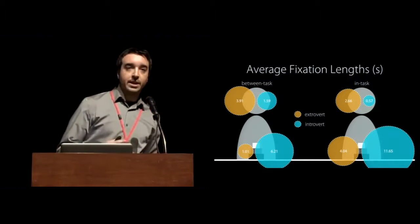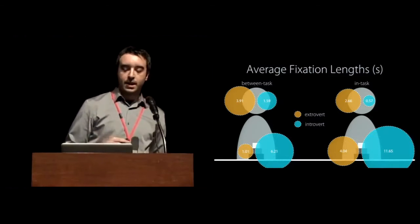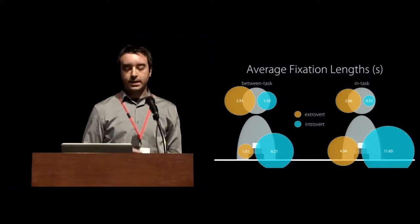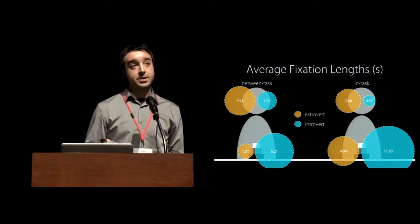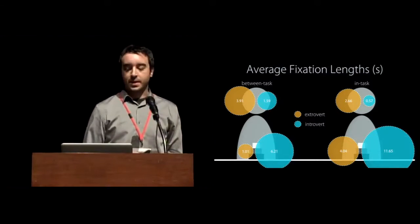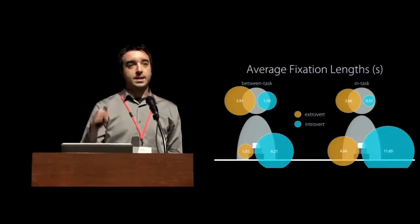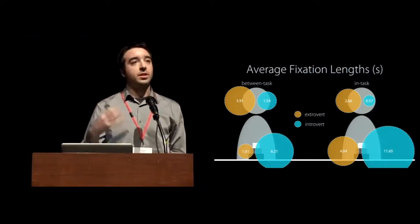So in terms of generating gaze for a robot instructor, we modeled these fixation times as Gaussians, defined by the mean and standard deviation from all the data we collected. And we draw from these distributions to generate alternating gaze fixations for the robot. So an extroverted robot in the in-task phase, for example, might make a 3-second gaze to the worker, then a 4-second gaze down to the puzzle, then back to the worker, and so on.